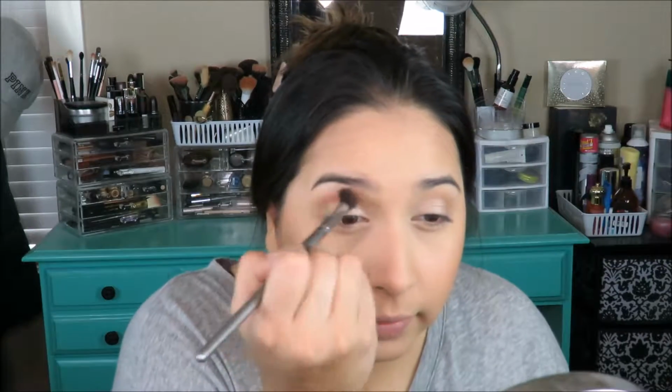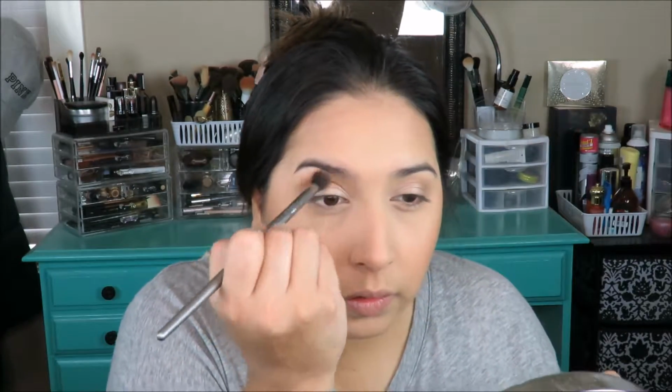Like, and maybe a little bit more of this darker brown just to deepen that up a little bit more. Quick, easy, simple, not a huge deal.